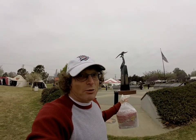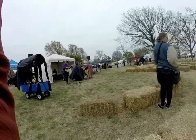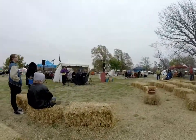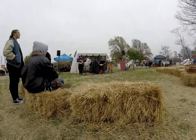Cleveland County's Veterans Memorial. Beautiful eagle flying with the U.S. flag in its claws. Hey there. No, because I can't play those either. It's so cold.